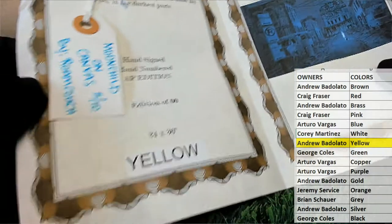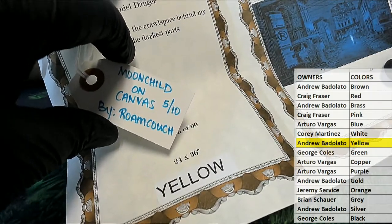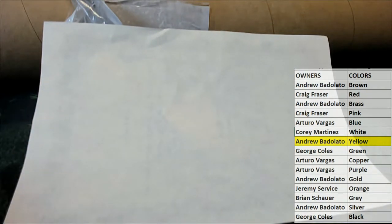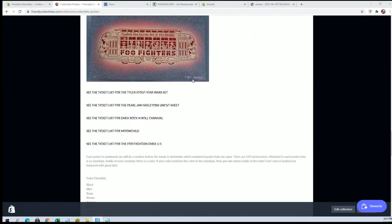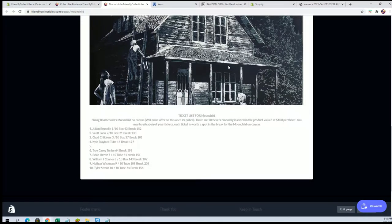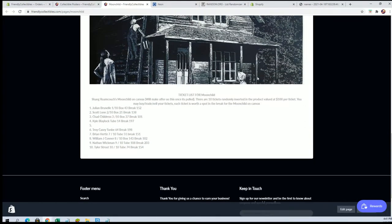Nails another one. Moon Child on canvas here, 5 of 10 ticket. Very cool. Let me show you guys real quick as we get near the end. You'll see here the old Moon Child. All right, so there you go. So Drew, you have just won ticket number 5 right here for this bad boy, which is like a $1,000 piece, if not more. So, very good. You'll have a chance at that as you hit ticket number 5.